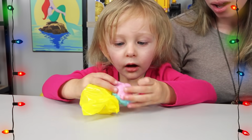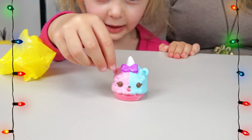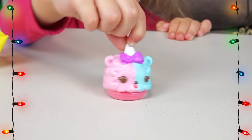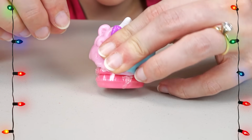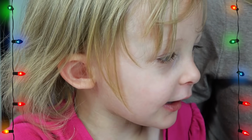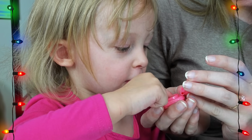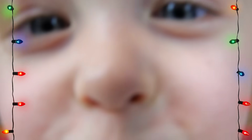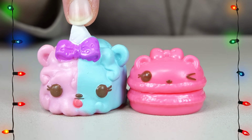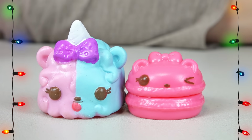It smells good. Looks like cotton candy. Ooh, cotton candy. Mm, that smells yummy. That is Twinsie Puffs with the cone on it. Let's see what's inside. What's that smell like? It smells like candy cane. All right, so we got the special edition Twinsie Puffs with the special edition berry creme gloss up. Delicious.